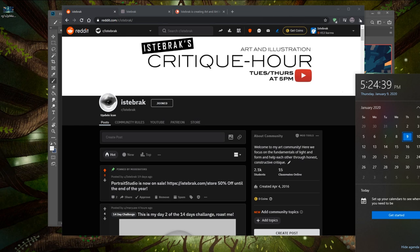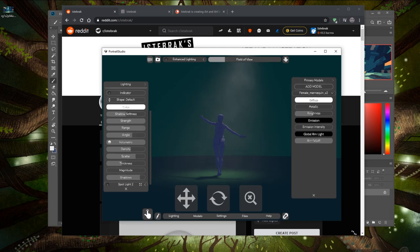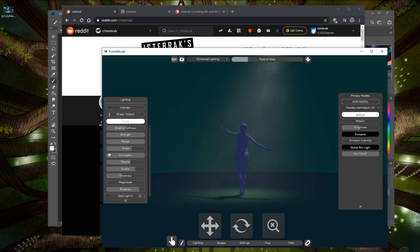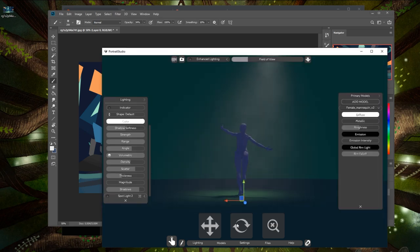today's class will feature Portrait Studio. Portrait Studio is currently on sale at 50% off. And I wanted to show you guys its power, what it does. We built this entire scene that I picked up from a piece on Reddit. It's supposed to be a quick piece, but I want to flesh it out the Istebrak way, while still keeping the spirit of the piece intact. The way to really wake something up is with some lighting, and the best way to get good lighting is to go to Portrait Studio.